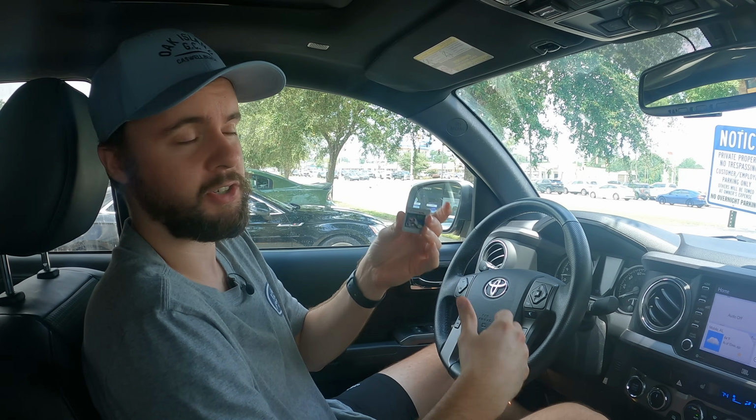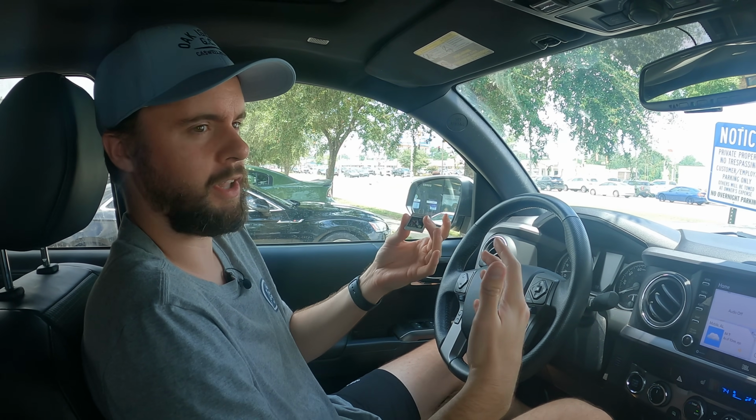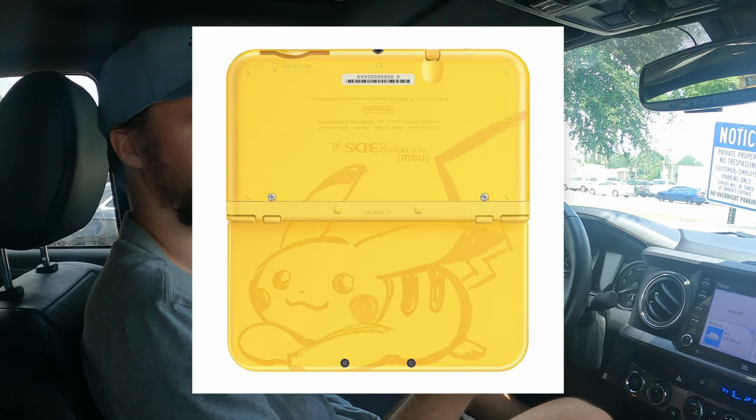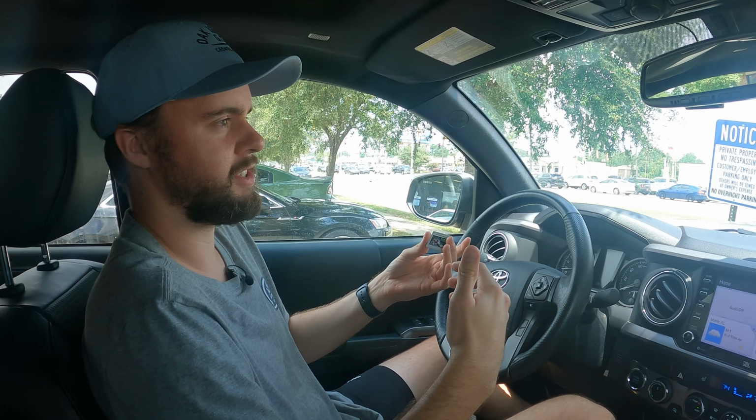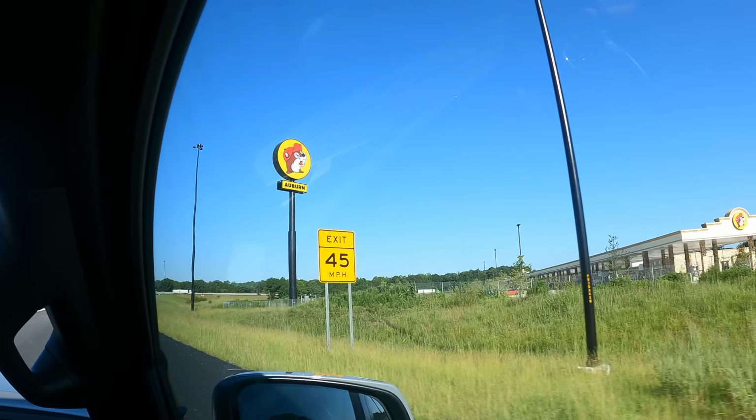Ended up going to the 3DS, so we're gonna try to collect some 3DS stuff today, get some cool consoles, cool accessories, that sort of thing. And there wasn't a whole lot of stuff in there. There was a Pikachu 3DS for $420, but I decided I wanted to hold out and see if I could find a complete in-box system somewhere. So we'll start out with the 3DS game and then we'll go from there.